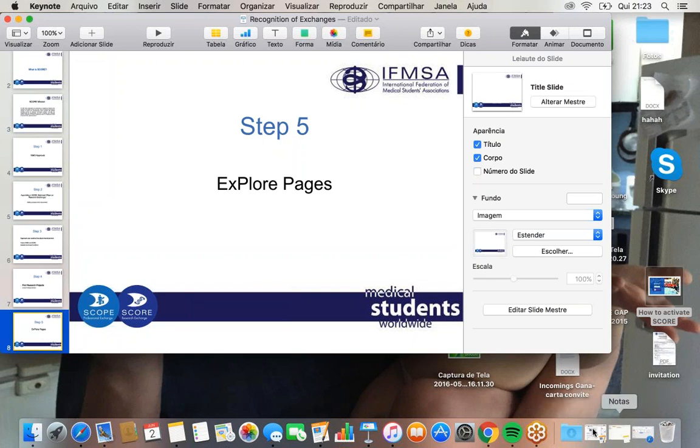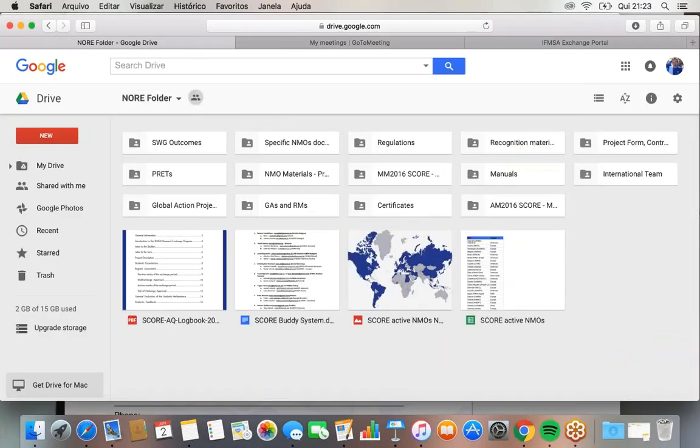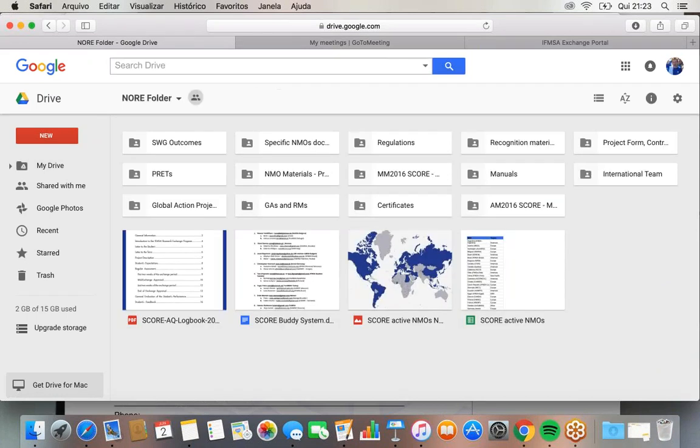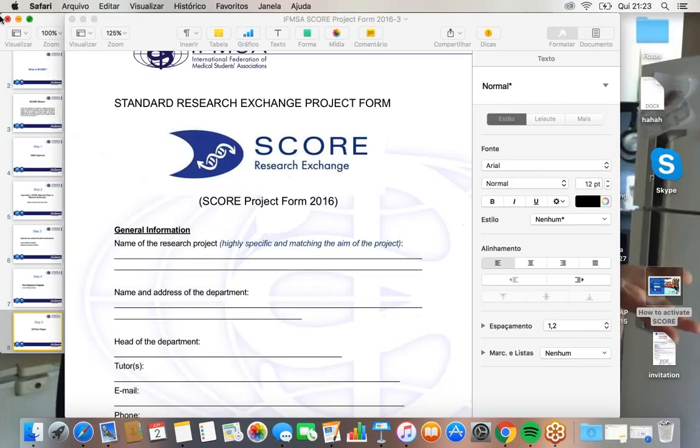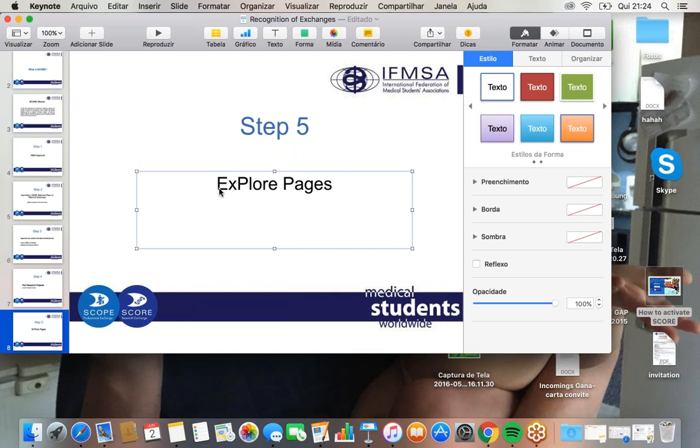Here also in the Nori folder, there's a tutorial for it. Nori tutorial. Here, there's a tutorial that shows everything you need to know about the database. I'm not going to show it to you because maybe it's not necessary for everyone, but the Nori will receive authorization to work with it. It's very self-explanatory. It's not very hard to use the database. So they will gain access to the database. With the database, they will put the information on the project, and they will put your Explorer pages.